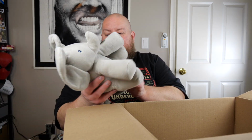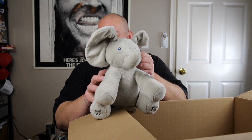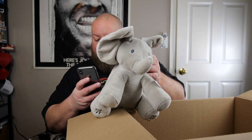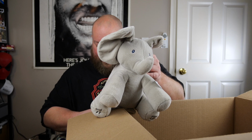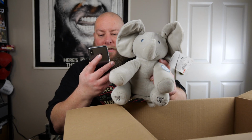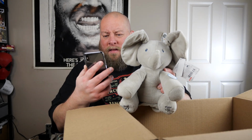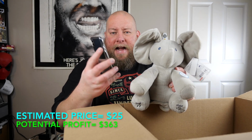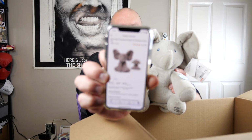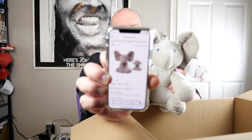So the flappy ear elephant works perfect. Let's see, how much does this thing actually sell for right now? Brand new with tags, works perfect, ears flapping, everything. Sells new on Amazon for $29.99, has a rank of 50, and baby, that rank is just freaking phenomenal.